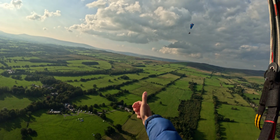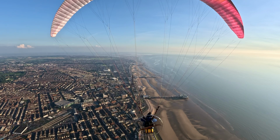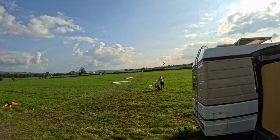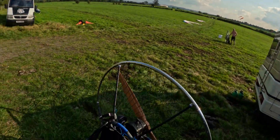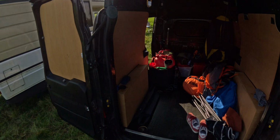This is one of the memorable flights of the year. I've always wanted to fly around Lancashire and got in touch with Pete Marr, who kindly let me use his field. So, Pete Marr's field. Temperature on the ground 25 degrees. Time is 5 p.m. You've got light winds, 2 to 3 miles an hour.